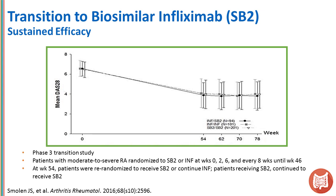So moving away from the NOR-SWITCH study, this is an interesting phase 3 transition study in patients with rheumatoid arthritis who were randomized to the SB2 biosimilar infliximab or the branded originator infliximab. They got the load at weeks 0 to 6 and every 8 weeks through week 46. And then at week 54, they were re-randomized to receive SB2 or continue the originator infliximab, and the patients who were receiving SB2 continued to receive SB2.